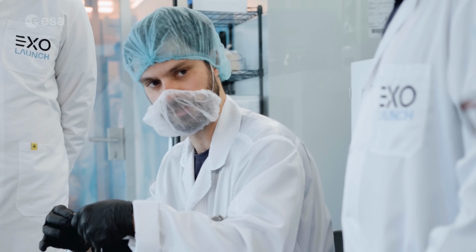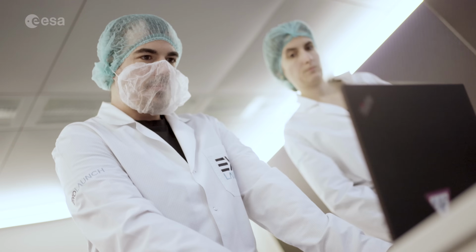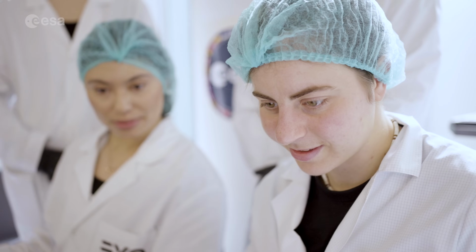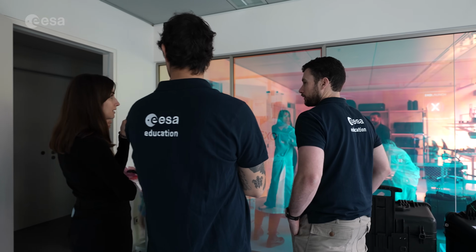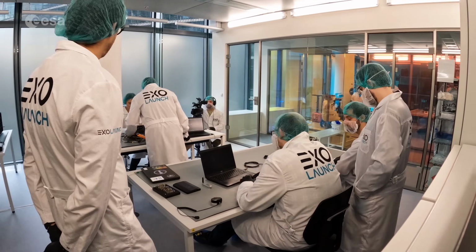Manel, João Paulo, and Pedro, from the Instituto Superior Técnico in Lisbon. Luis, Natalie, and Julia, from the Polytechnic University of Catalonia in Barcelona. Their mentors from the European Space Agency, Christina and Loris, there from the start of their journey, are here too, seeing them through to the end.